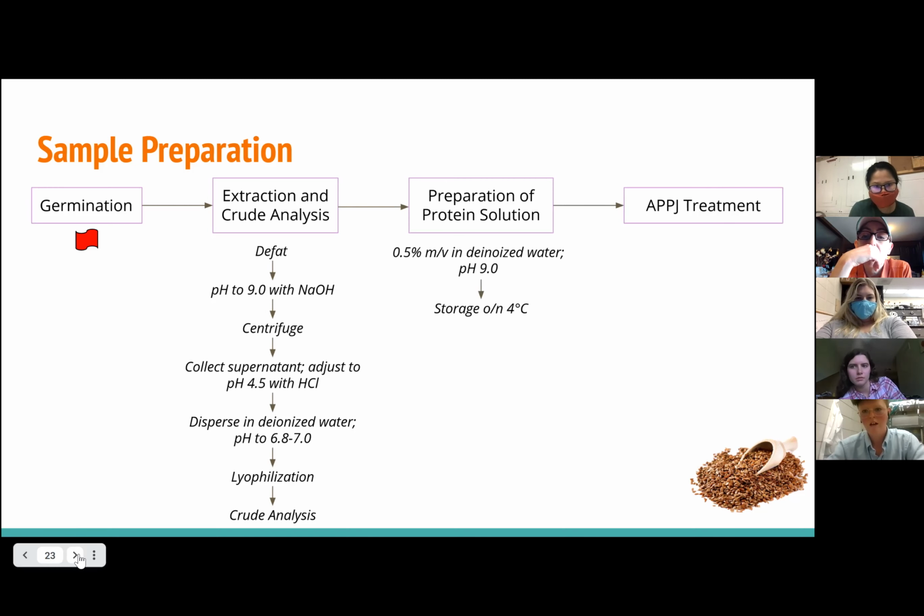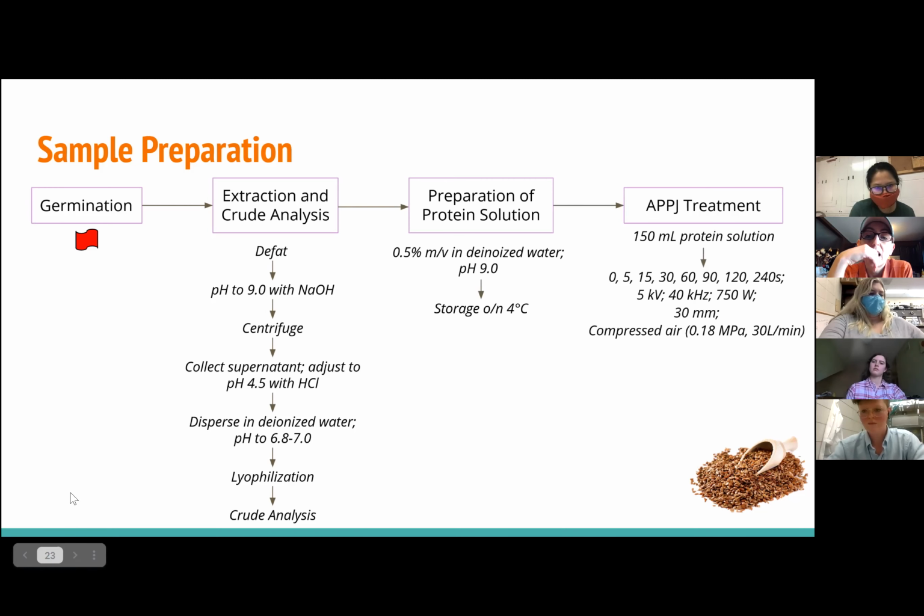They then treated with the atmospheric cold plasma. Again, it was 150 mils for 0, 5, 15, 30, 60, 90, 120, and 240 seconds using compressed air.